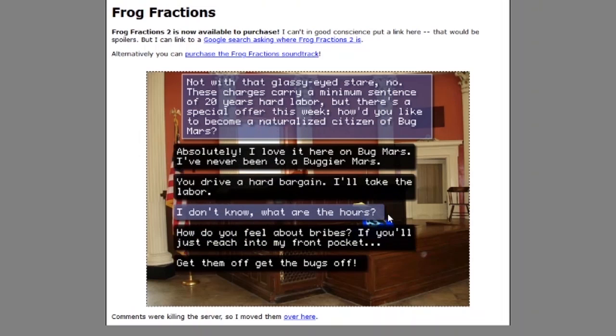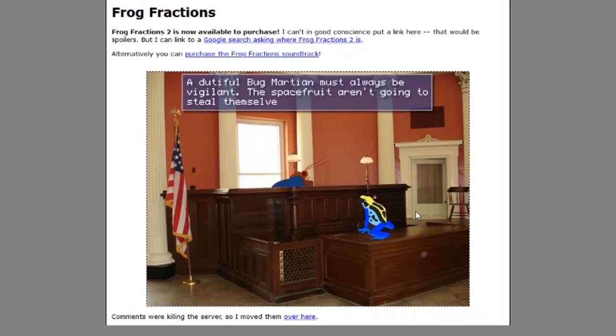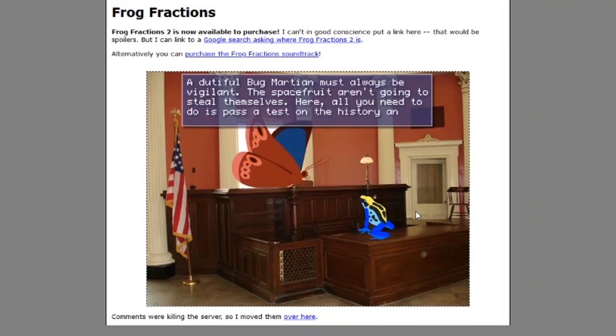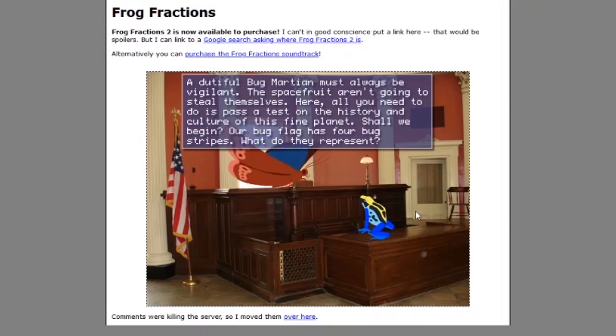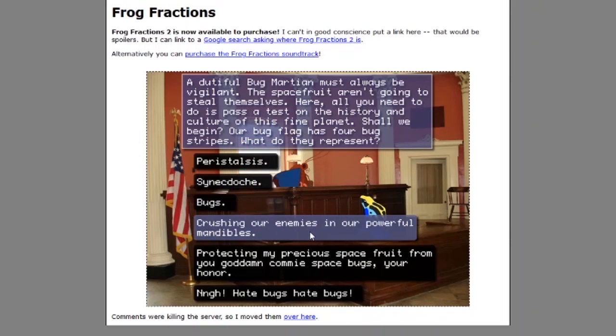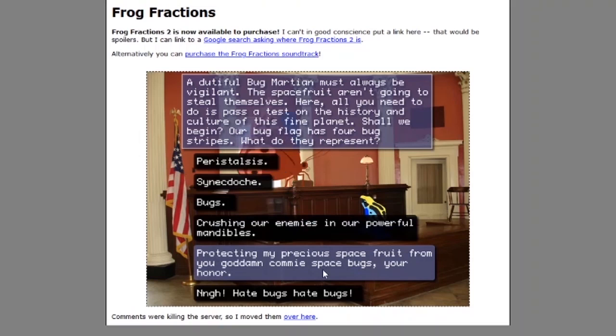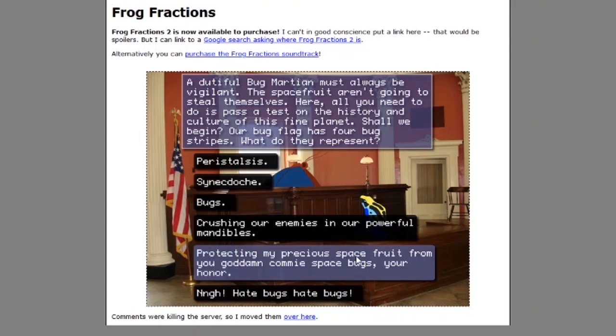What are the hours? A dutiful bug Martian must always be vigilant. The space fruit aren't going to steal themselves. Here, all you need to do is pass a test on the history and culture of this fine planet. Shall we begin? Our bug flag is four bug stripes. What do they represent? Peristalsis. Synecdoche. I actually know what both of those are. Bugs. Crushing our enemies and our powerful mandibles. Protecting my precious space fruit from you goddamn commie space bugs, Your Honor. Hate bugs, hate bugs. Ooh, I'll go with protecting my space fruit.